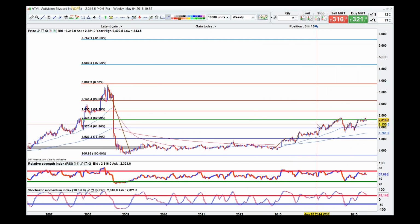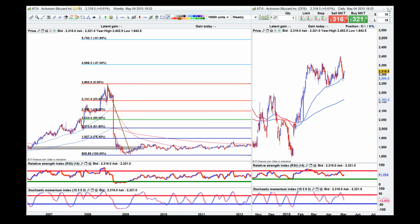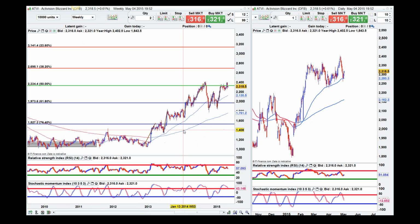But again, it may just be we sit on some of these for a few weeks. We don't trade them for a few weeks, or even a month or two, and then see if they settle back to give us an opportunity to come in later on.